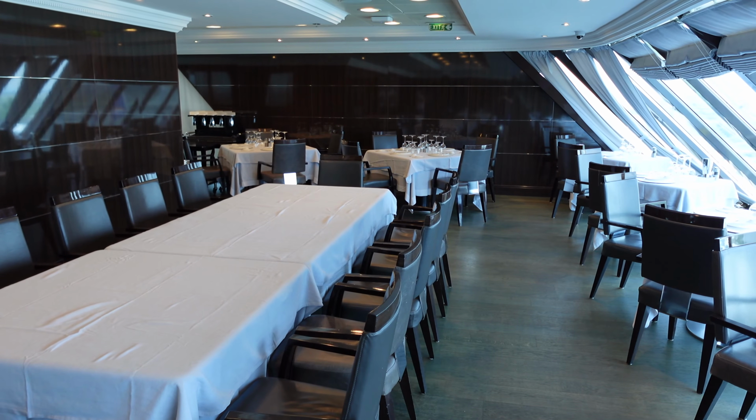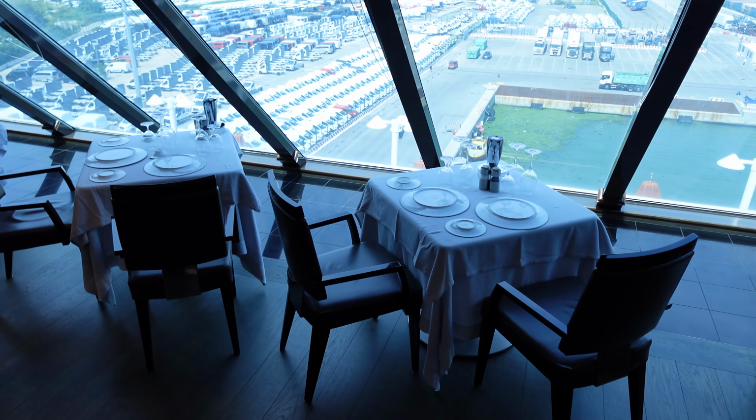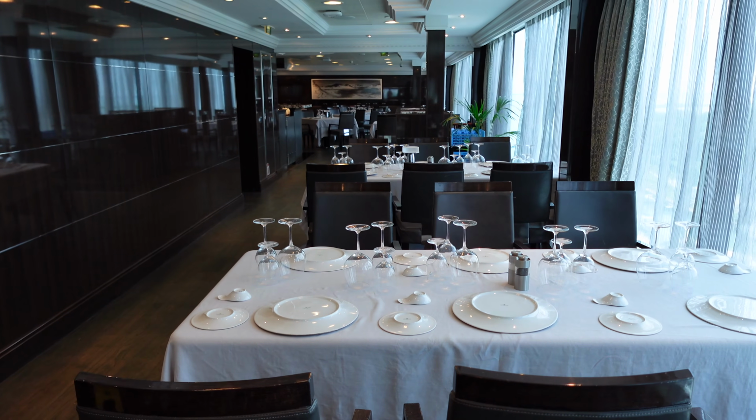The decor skews a little more toward the steakhouse side of the spectrum, and at night, be warned, this restaurant is dark. The lights are dimmed real down low.